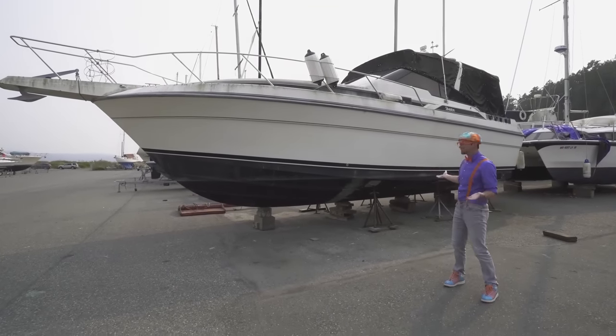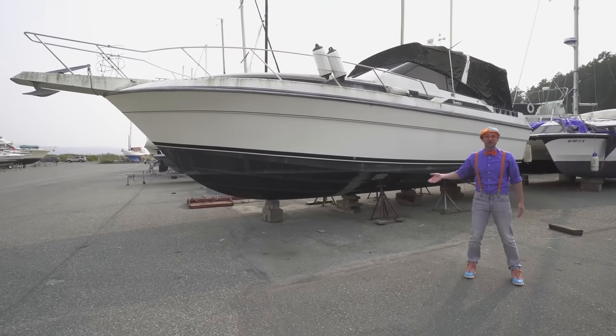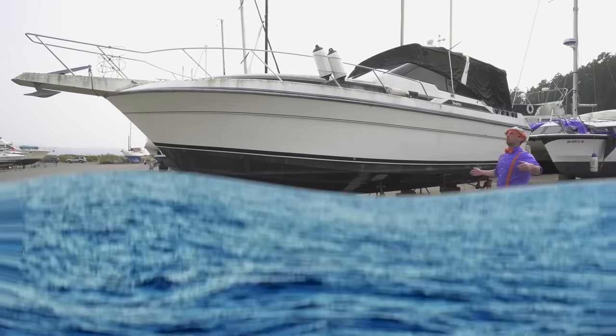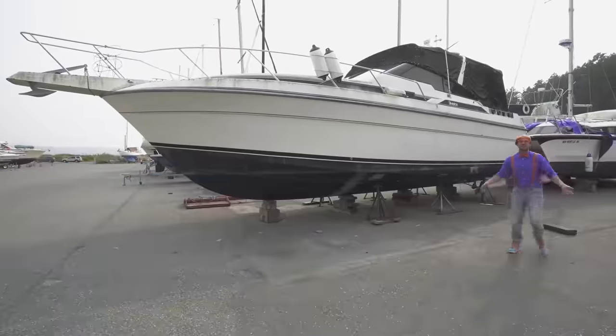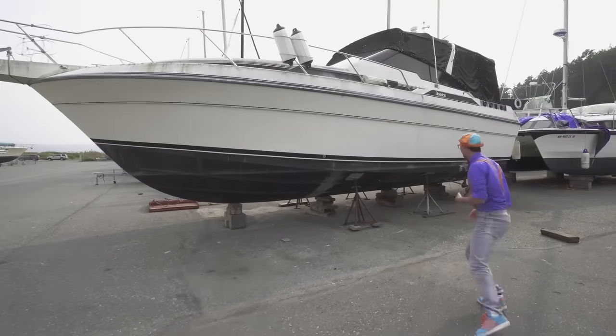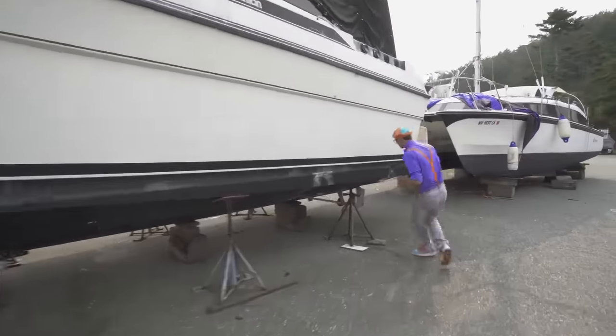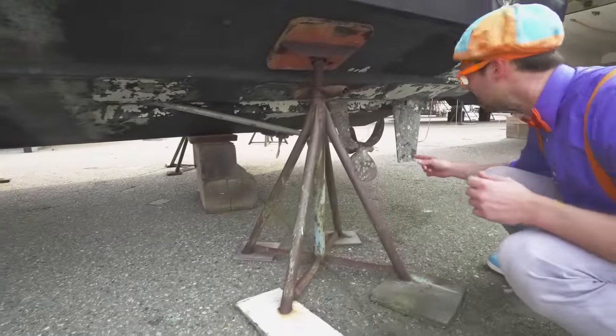A boat and it's out of the water. See, normally the water is up to here. Oh, but it's out of the water. Hey, and check this out over here. Come here. Whoa, and do you see down there?